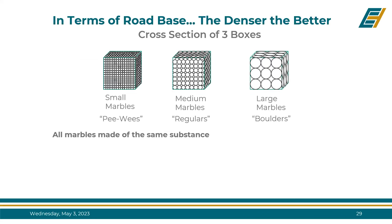So this is a really basic slide that we're going to go through, but I think it makes a really valuable point on the importance of having the densest, the most compact layer of driving surface aggregate that you can have. So I'm going to ask a series of questions. I'll pause for a second, let you think of the answer.